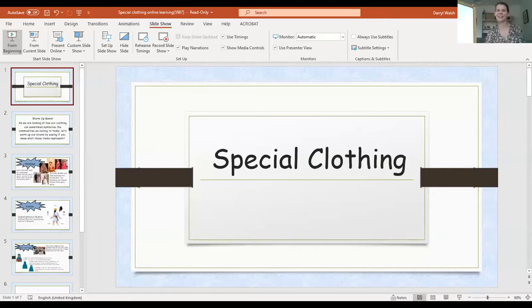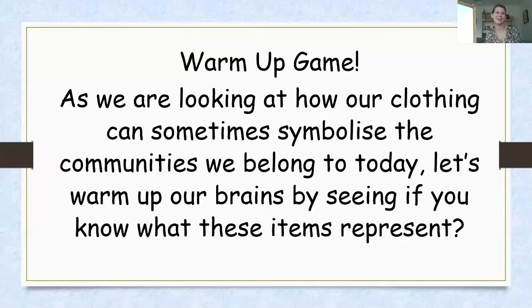So as we're looking at how our clothing can sometimes symbolise the communities that we belong to today, let's warm up our brains by seeing if you know what these items represent. So I'm going to hold up an item of clothing and you're going to tell me what group you think it shows that I belong to. Now I'm going to stop sharing for a minute so that I'm on the big screen, because otherwise you might not be able to see me. So are you ready for my first item of clothing? Here we go. So here is my first item of clothing.